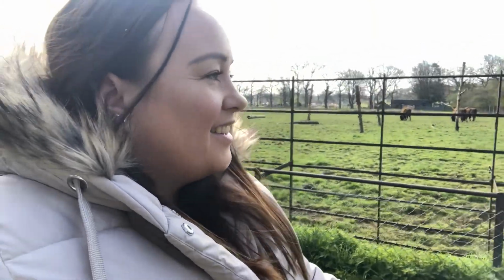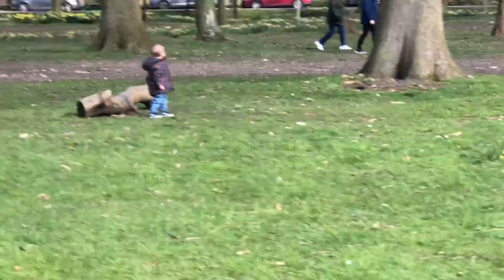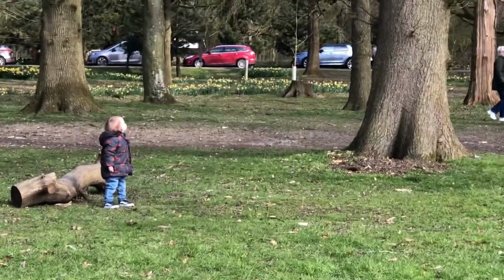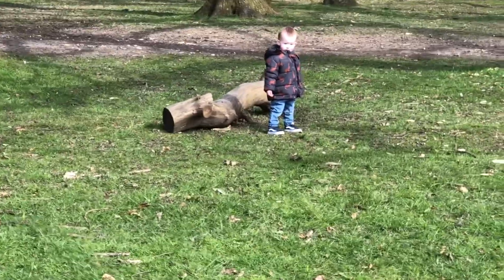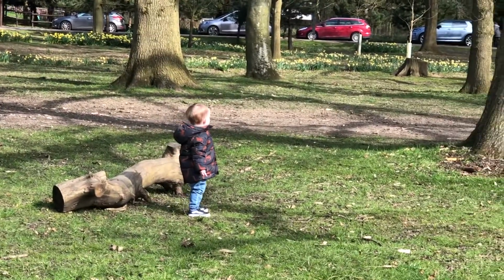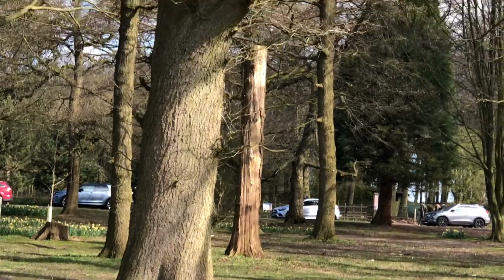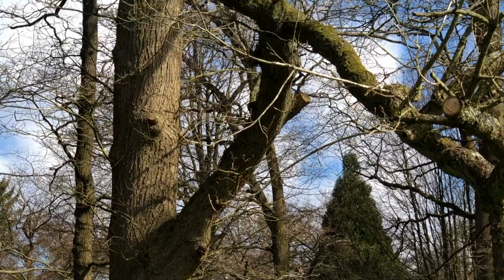So if you can hear the noise of the buggy, it's very hard ground. But there's something so relaxing about being here. I know I keep saying it and you're going to be sick of me saying it by the end of it, but I'm just so happy to be out. What have you found, Oliver? Oliver? What have you found? A tree? You found a tree! Wow, isn't this a beautiful tree?